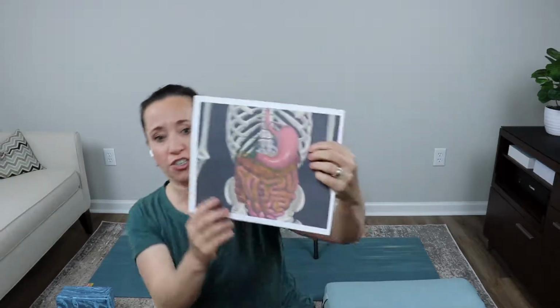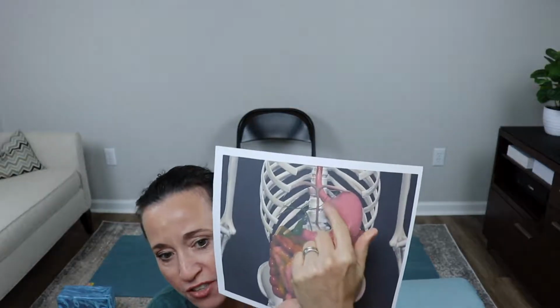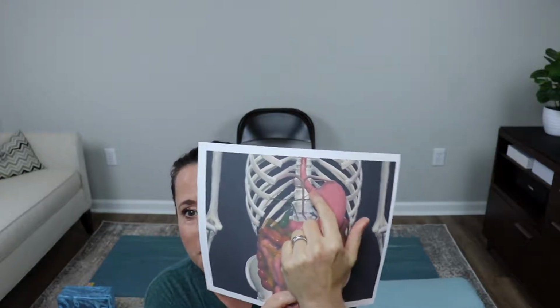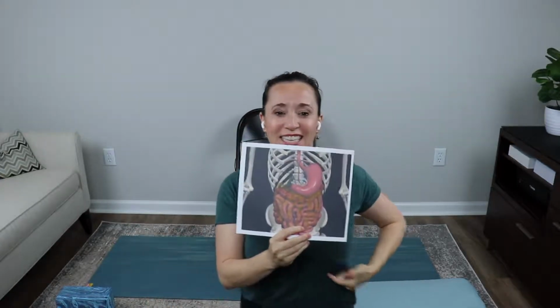Most individuals don't really understand that because they think their stomach is smack dab here in the middle, but your stomach actually sits up and to the left side. That's what I really want you to understand today. When you move north of the stomach, you have a particular structure called the sphincter of your esophagus, which sits over here. What's important to understand is that that sphincter is on the left side of your body.